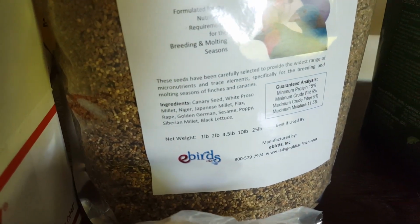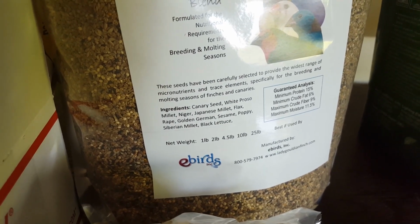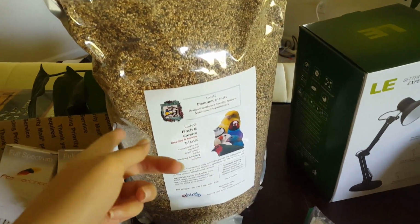Canary seed, white proso millet, Niger, Japanese millet, flax, rapeseed, golden German, sesame, poppy, Siberian millet, and black lettuce. So that sounds delicious. I think it's the black lettuce seed that really gets my birds so excited.